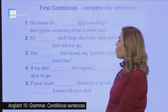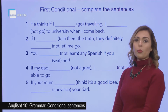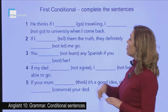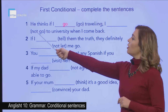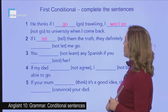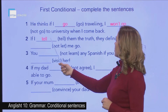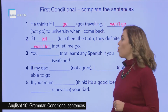And let's move on. We have one more exercise with the first conditional. We need to put the appropriate form in the same way that we did it. So he thinks, if we said plus present simple, so if I go traveling, I won't go to university when I come back. Number two, if I tell them the truth, they definitely won't let me go.